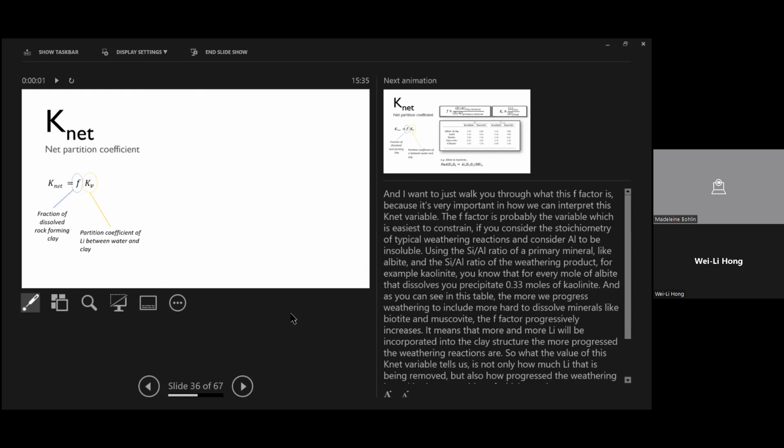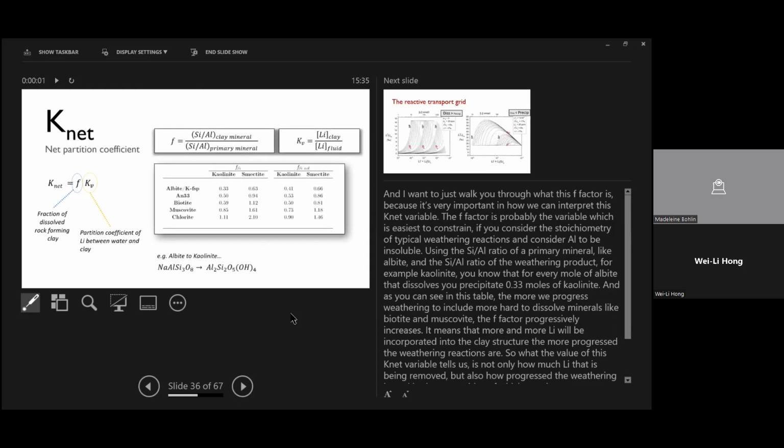I want to show you one of the easiest things to constrain in this K-net variable, which is this F factor, so how much clay we're forming. We can calculate this by looking at the stoichiometry of weathering reactions, and remembering that aluminium is essentially insoluble. For example, if we dissolve an albite, we have to form 0.33 moles of kaolinite, because the aluminium has to go into the clay mineral. Or in terms of volume, if we have 1 cubic centimeter of albite, we have to form 0.41 cubic centimeter of kaolinite. So we can calculate this F value quite easily.